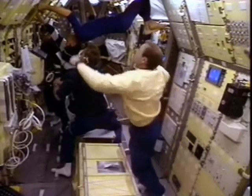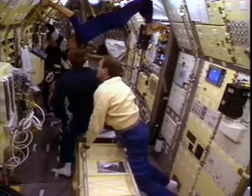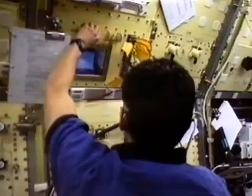Crew is always anxious, especially in the first few days, to see how the experiments are going to do. We had a mob here collected around one of the combustion experiments to see how the early runs would go, and sure enough, the run went really well.